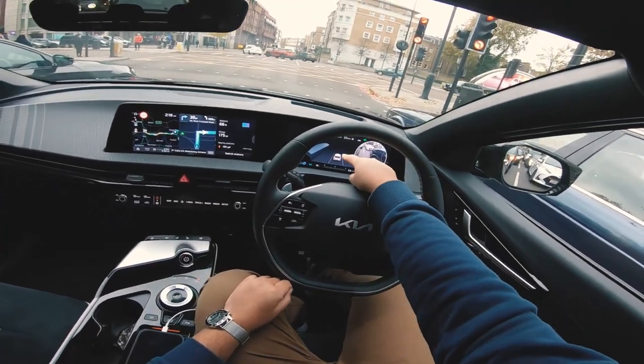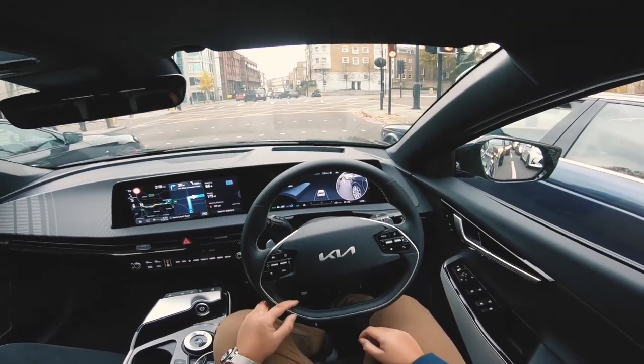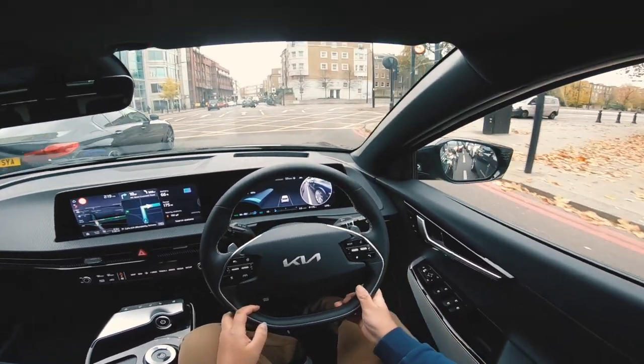You can see it's actually quite funny, it's detecting all these cars that are turning in front of me there. That's actually quite funny.